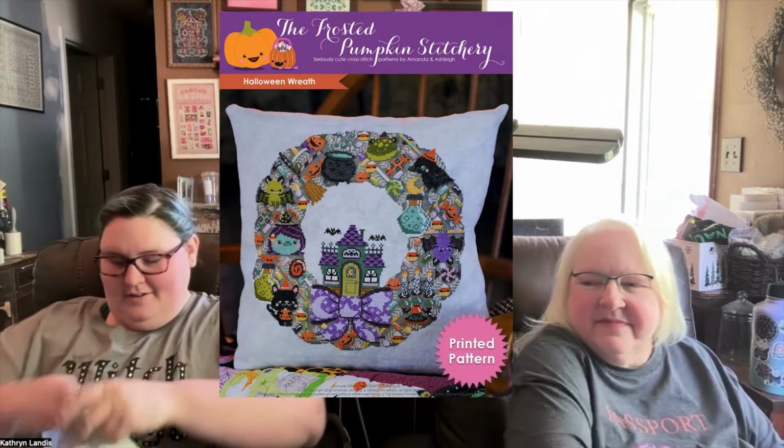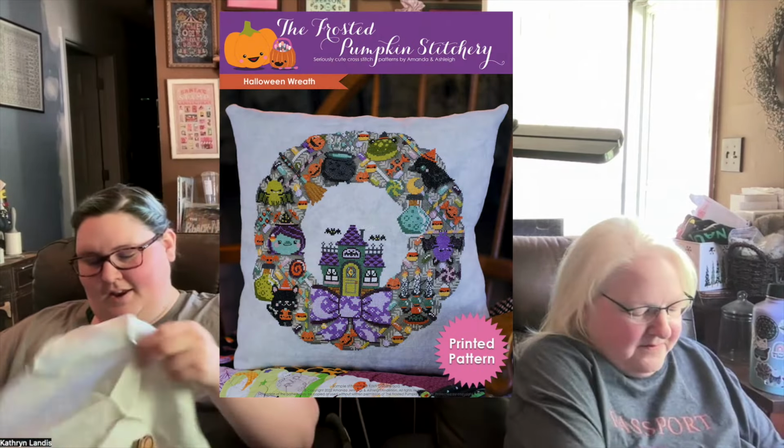My pumpkin project is the Halloween wreath by the Frosted Pumpkin. I'll insert a picture here. And then I have not made huge progress.